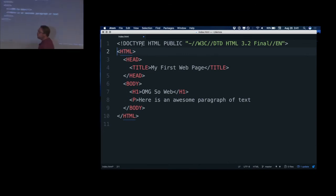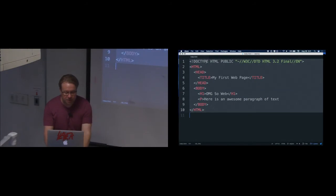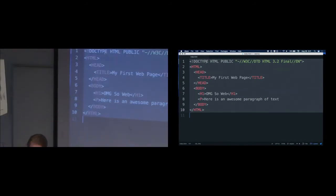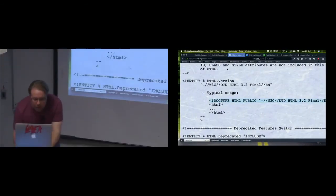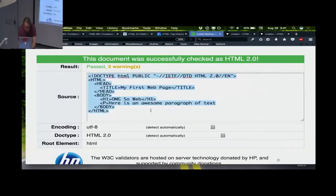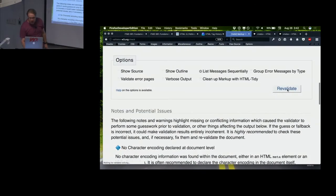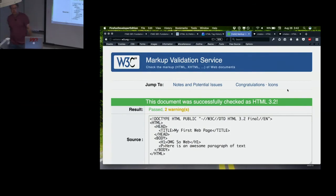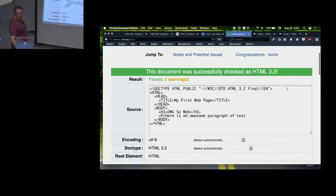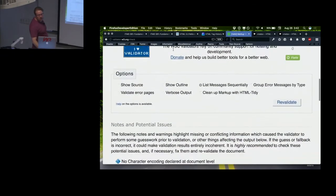So all I'm going to do is replace this doc type, and I want to see if this is still valid. If the HTML that was valid for 2.0 happens to still be right for 3.2. So here we can go over to our validator again. We can paste this stuff in. And let's say revalidate. Yay! 2 warnings. Do we have 2 warnings on the last one? Of course I lost it. What are the 2 warnings?